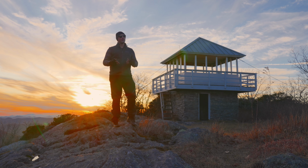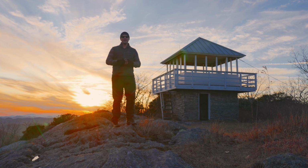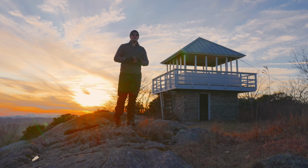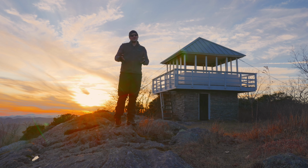And move around in your environment. I mean, get the obvious shot, but then after you get that, then move around your subject and move around in the area that you're at. Keep on taking photos, and if you do this, there's very little chance that you're not going to get an incredible photo.